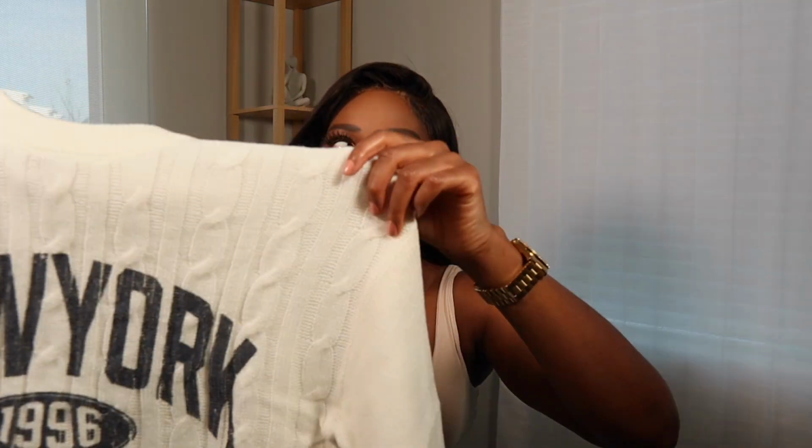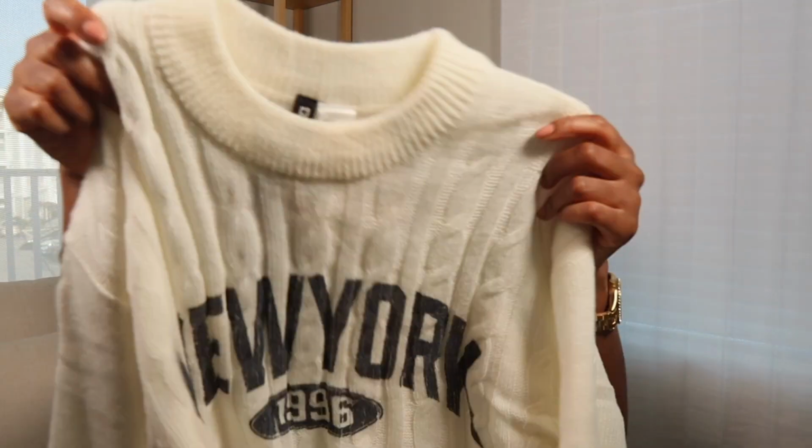For this sweater, I feel like people who are from New York, I've heard normally they don't wear things that say New York on them. Is that a rumor that I heard? But I heard that if you're really from New York, you're not gonna wear something that says New York. But I'm not from New York, so I'm good wearing it. And I feel like it's simple and it's nice. And when I saw it, I was just like, what the heck? Let me get it.